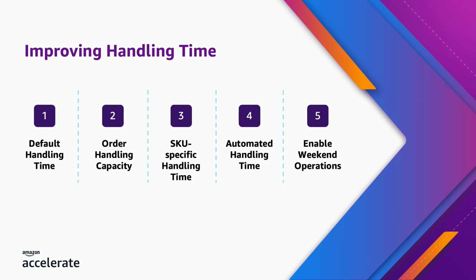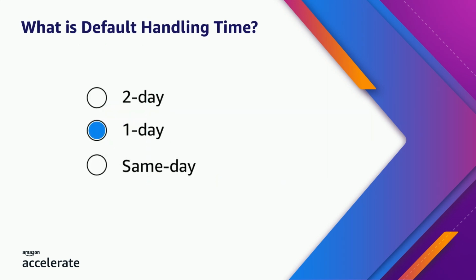I'm going to talk about handling time first, a set of features that will help you set more accurate handling time, and then I'll talk about transit time in a bit. As it comes to handling time, there are these 5 features, and I'll walk you through each one of them so that you know how to set them the most accurately for your business. The first one is default handling time.